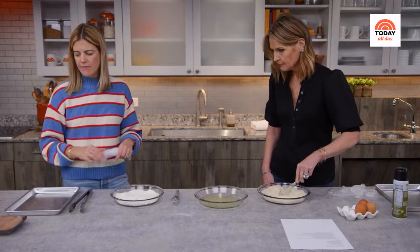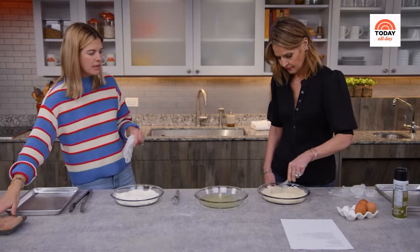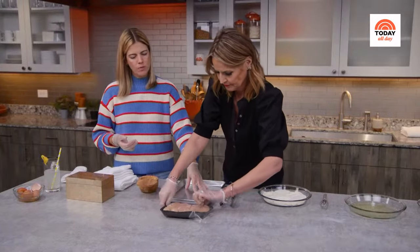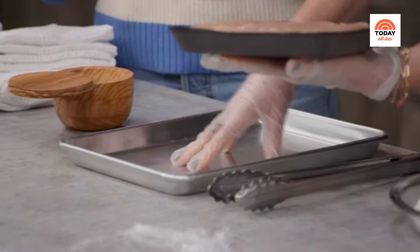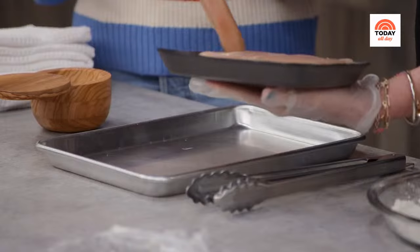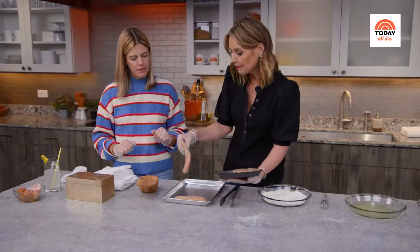Chicken. We have 5 chicken tenders here, which you can find at the store. If you don't find chicken tenders, you can always buy breasts and cut them into strips. Just lay it on here because it's just gonna be a vessel for us to season the chicken. This isn't the pan I'm gonna cook in. So I don't need to grease it. It could be a plate, could be anything.